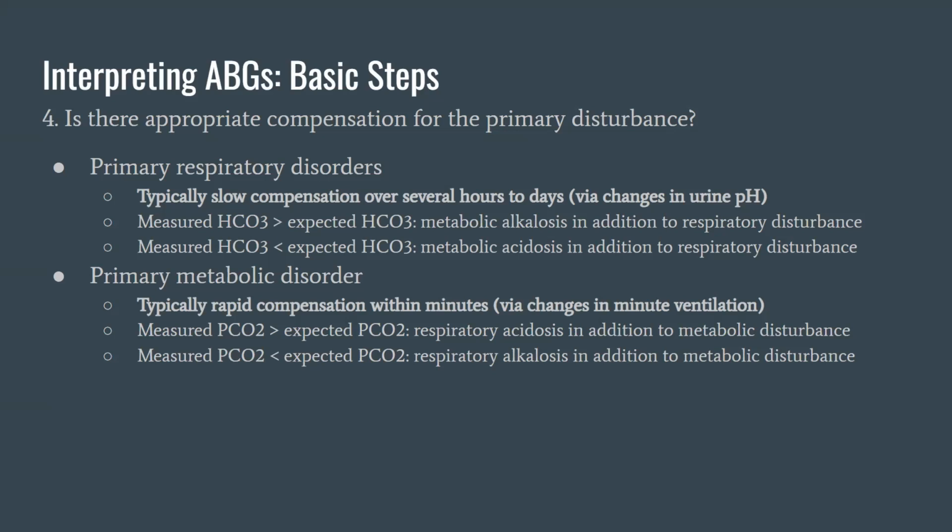You'll be able to determine this is primary respiratory, primary metabolic. Then you're like, but the bicarb or the PCO2 doesn't seem like it's where it should be based on compensation. So if you have a primary respiratory disorder and your bicarb is higher than you would have expected it to be, you're like, oh, but the bicarb's also really high, and you probably have some sort of metabolic alkalosis, right? Because bicarb's a base in addition to whatever respiratory disturbance you have. If it's lower than expected, then you probably have a metabolic acidosis.